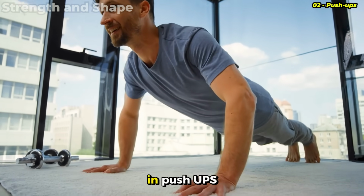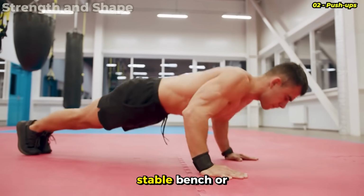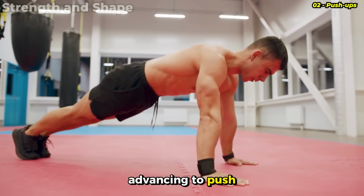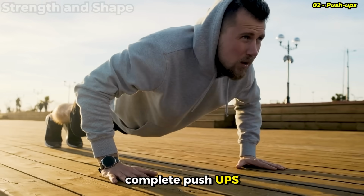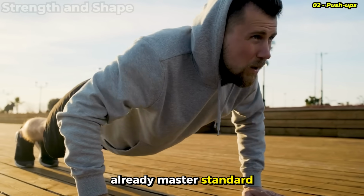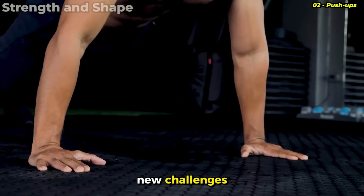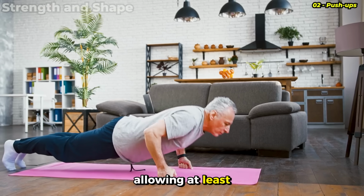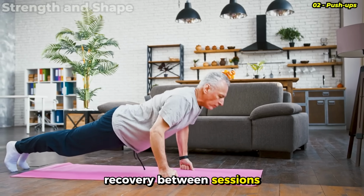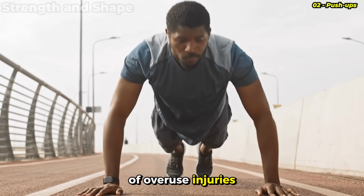Progression is fundamental in push-ups. Start by supporting your hands on a wall, then on a stable bench or table, advancing to push-ups with knees supported on the floor, and finally, to complete push-ups. For those who already master standard push-ups, variations with elevated feet can offer new challenges. Perform this exercise 2 to 3 times a week, always allowing at least 1 day of recovery between sessions to maximize strength gains and minimize the risk of overuse injuries.